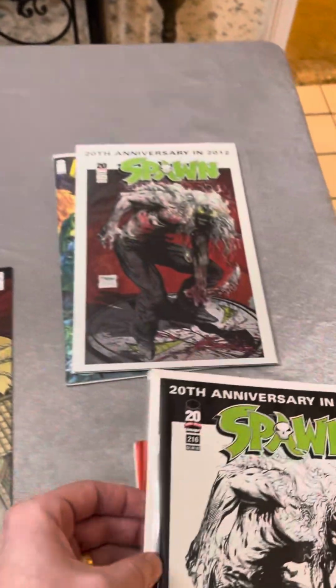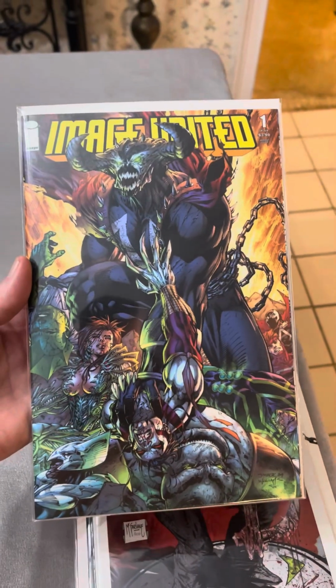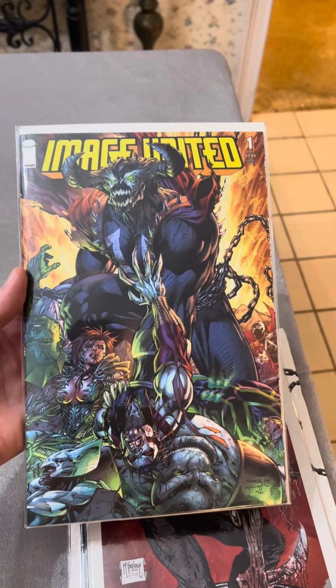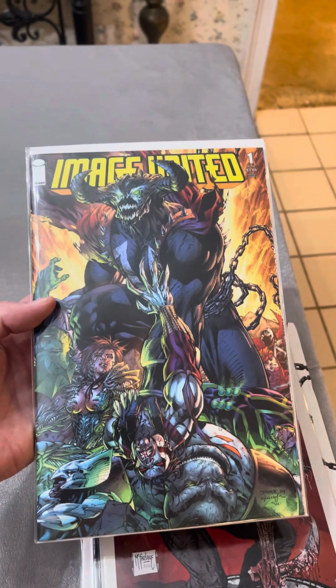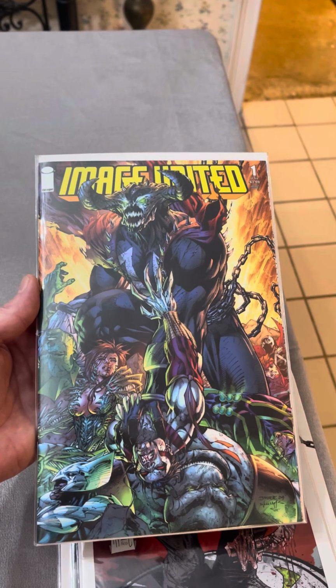I think they're very cool, and give a little bit of information on this one. Like I say, most Spawn fans probably don't know about this because it's not actually a Spawn title, but just a crossover event that was done. Well, not really even a crossover event. It's sort of like a Secret Wars kind of thing. But if you can come across this, it's a great comic to have. Like I say, I don't think a lot of people know about it.